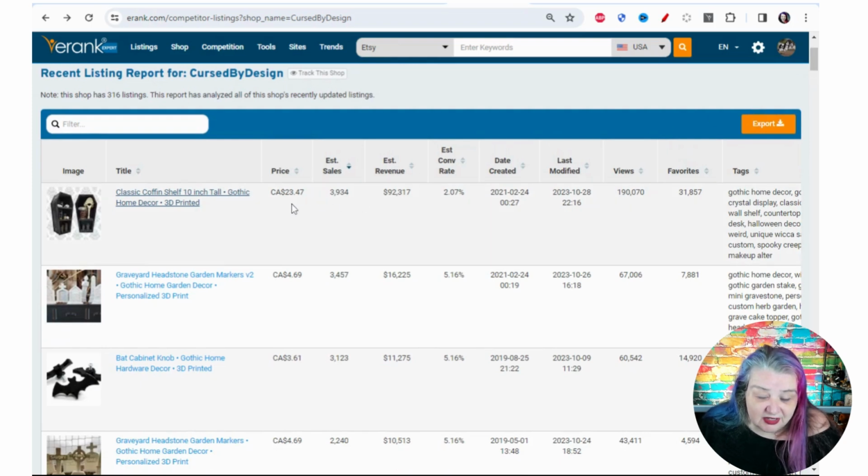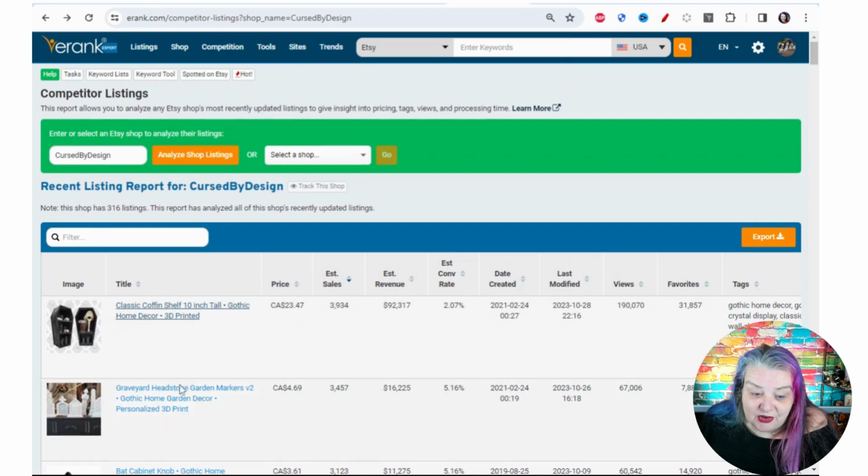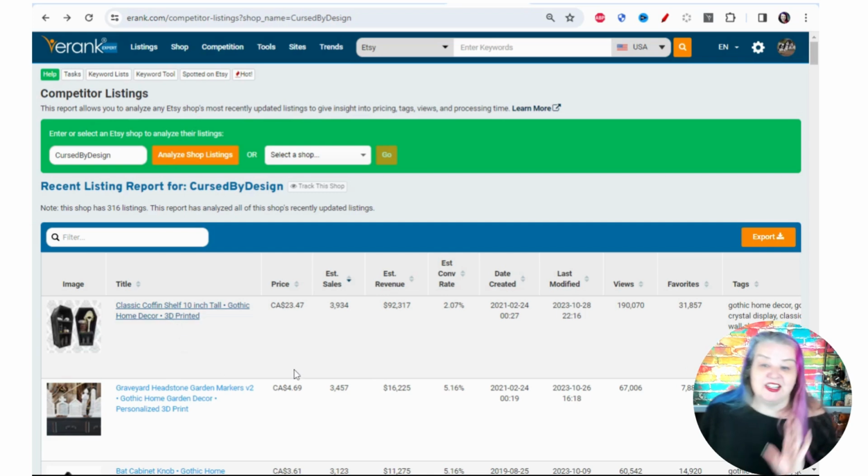But you can see the current price of the item, estimated sales, estimated revenue, conversion rate, how old the listing is, how many views it's got, favourites, and what the tags are. And then if we click onto any of the listings now, you're going to want to nosy at the top selling or the top money making item to have a real look at that. So that is what we'll do. When you click on it, it takes you to eRank's listing audit for a certain listing. So this classic coffin shelf, let's audit this and see how Cursed by Designs is doing.